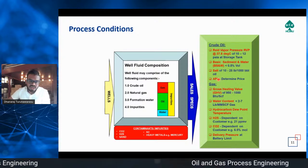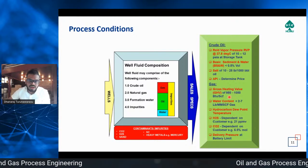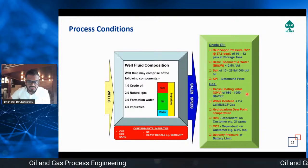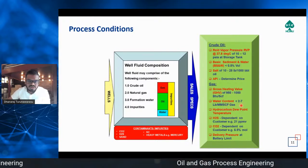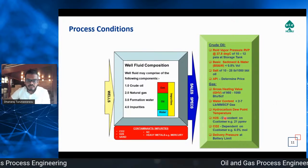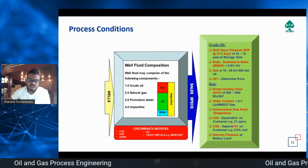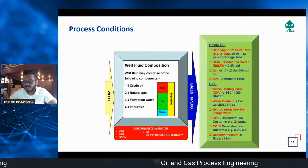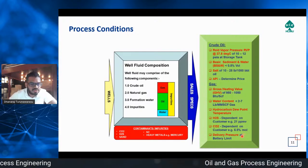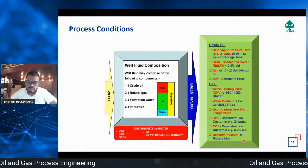And for the gas pack, we need to meet a gross heating value of your fuel gas, which is from 950 to 1050 BTU per scf. This is the fuel gas specification. Water content is 2 to 7 pounds per million scf, in order to avoid any corrosion issue and also hydrate formation. Hydrocarbon dew point temperature is minus 10 degrees C. H2S depends on customer, but for MLNG spec, which is a Malaysian spec, it is about 21 ppmv. CO2 is 6.5 mole percent, and we also need to meet the hydraulics, which is your delivery pressure at the battery limit at your downstream.